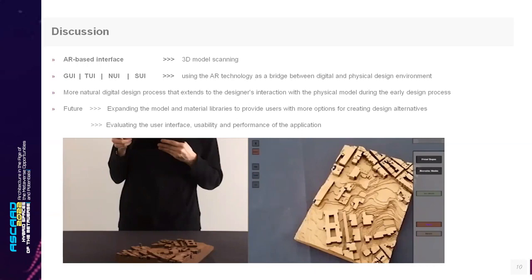In the next stage, the study aims to expand the case study on the use of the application in the design process and the evaluation of the developed functions. It is planned to expand the case studies to be able to evaluate the user interface, usability, and performance of the application.